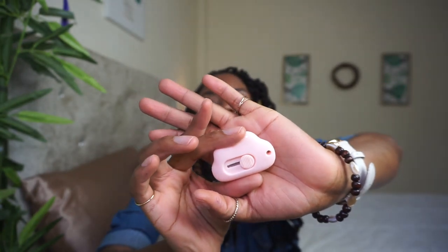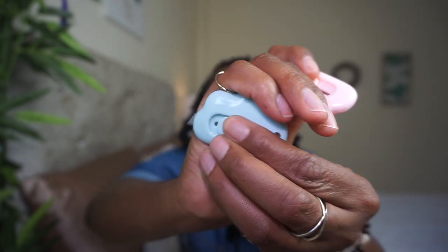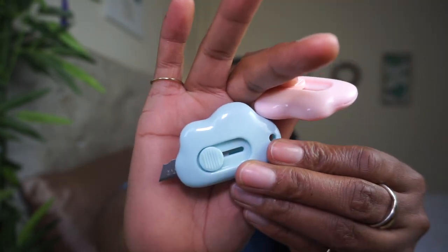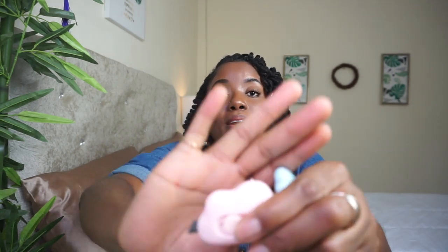You get this gorgeous blue color. Let me bring it back up. Gorgeous blue color and this gorgeous... Let me put it back down because I'm clumsy as hell. I will cut myself. And a pink.